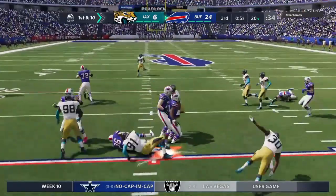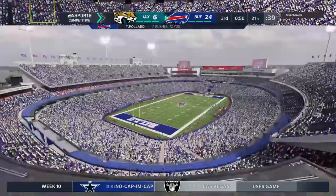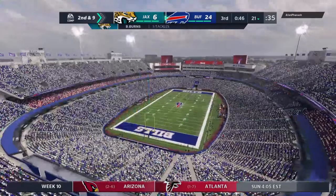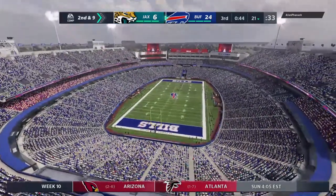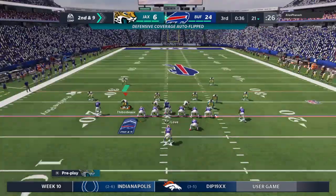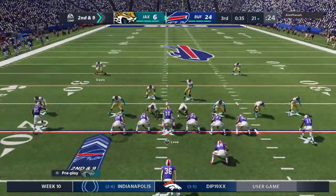So the drive's going to start with Pollard. Fights forward for only about a yard up to the 21. Yeah, things were pretty stacked up there in the middle of the line. A lot of bodies, not much space. I think ultimately he was fortunate to get anything out of that run.